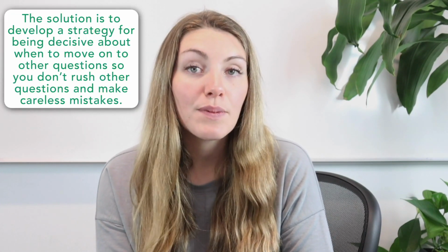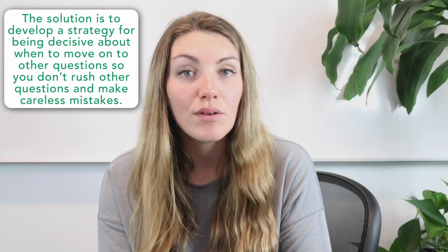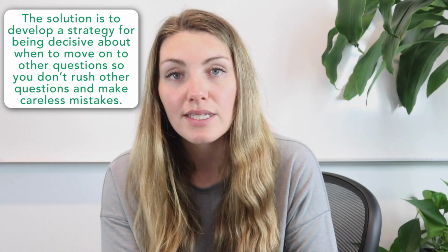The solution is to develop a strategy for being decisive about when to move on to other questions so that you don't need to rush the rest of the test and make careless mistakes. It could be as simple as making a snap judgment about whether a question is easy or difficult to solve. You would solve it if it seems easy, or you would return to it later if it seems difficult. Here are some example solutions for a few of the other weaknesses listed above.